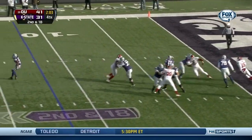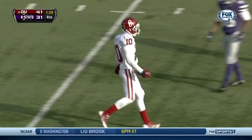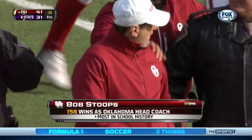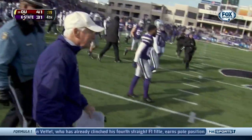Big play needed as Waters dances in the pocket, has time, up over the top he goes. And it's picked off by Hayes. You can now crown him as the winningest coach in Oklahoma football history, 158.